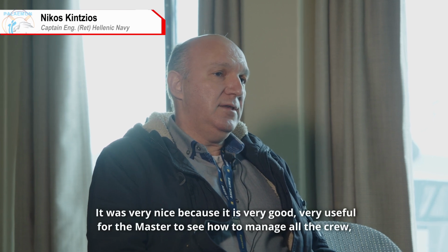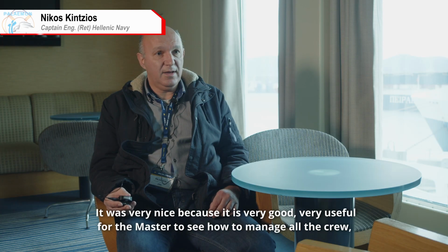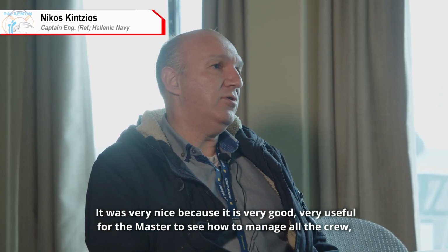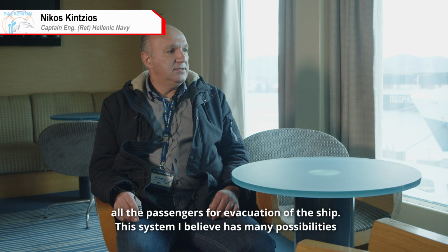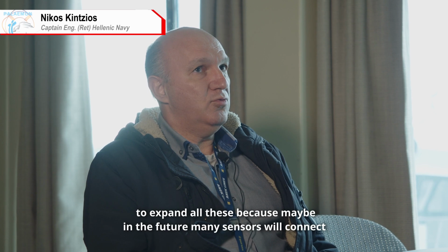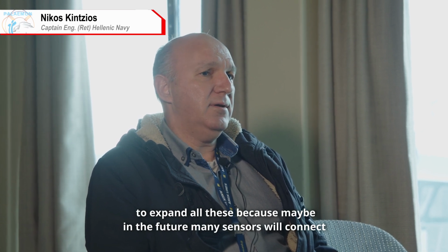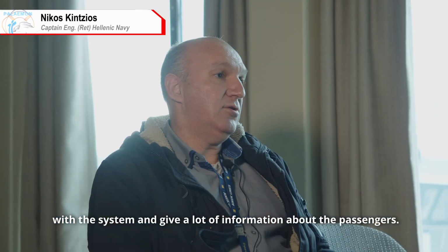It was very nice, very useful for the master to see how they manage all the crew and all the passengers for the evacuation of the ship. I believe this system has many possibilities to expand, because in the future many sensors may connect with the system and give a lot of information about the passengers.